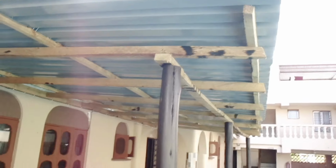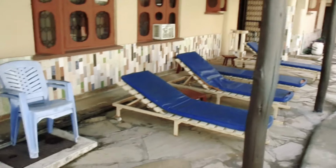Very nice place. There's a shed where if it is very sunny in the afternoon, you can just come inside the shed and rest there. So very nice place, very cool place.